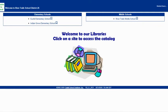Today, we are going to be talking about eBooks and how you can get them from your school's online library catalog, Destiny Discover. There are different ways that you can get to your library's online library catalog: your school website, Seesaw, Schoology, or ClassLink.